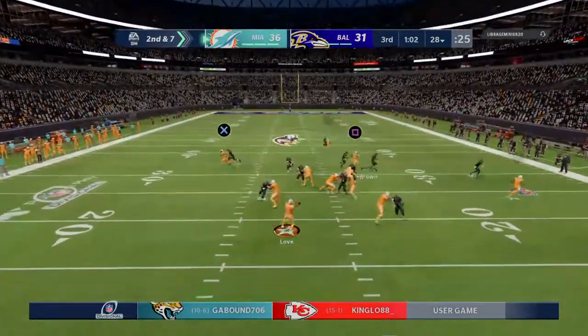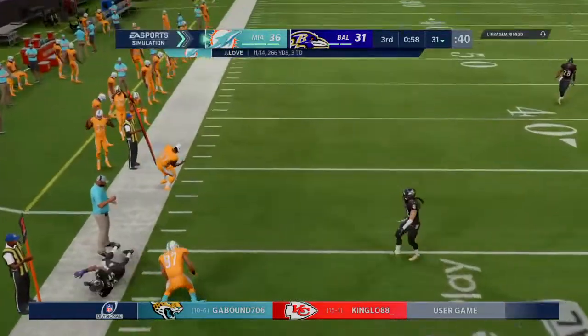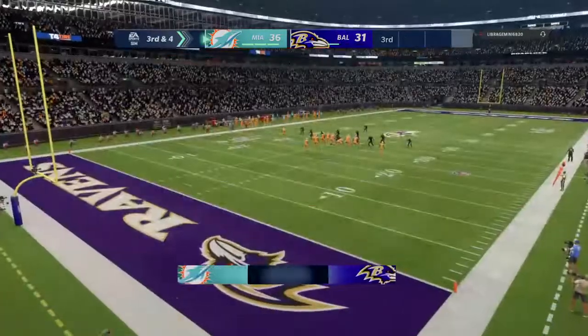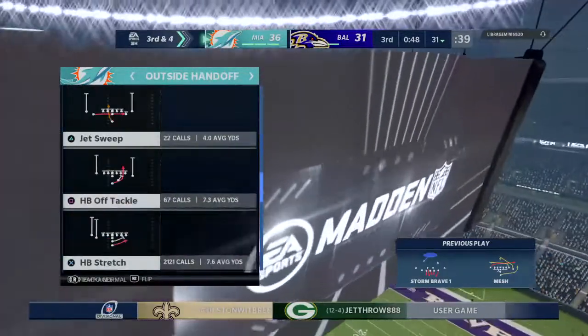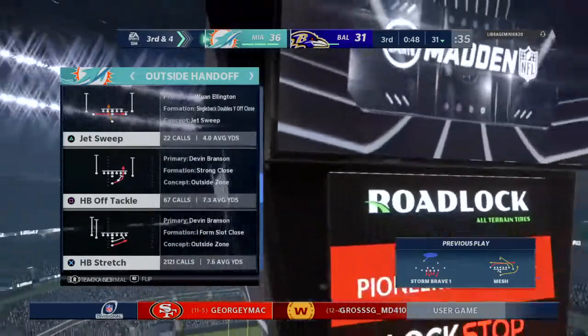To throw now. Here's Love. Looking left side, and he's got a man. That's Johnson. Love's pass. Complete to Collins. Now a second timeout called for by the defense. And that's going to leave him with just 1 timeout remaining still in the third quarter. We'll see if that comes back to haunt him. We'll be back.